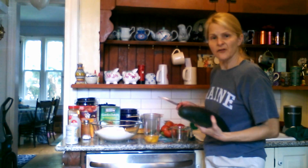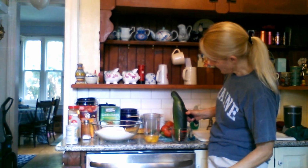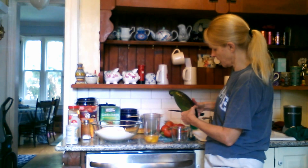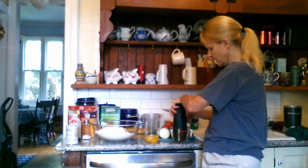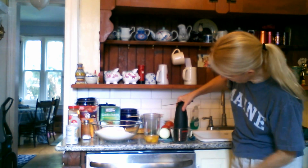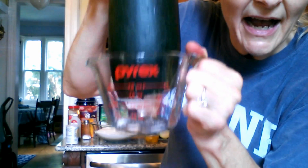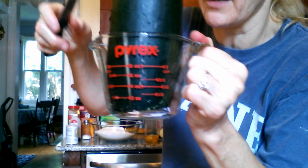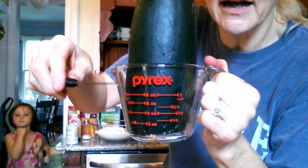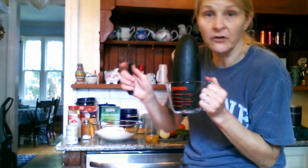I'm going to just try to estimate what a cup would be. I mean, this is a big hunkin' wonkin' zucchini here. Let's cut off this bit. Alright, so I'm not saying it conforms exactly to the shape of the measuring cup, but it kind of does. There's a little bit of space around here, so I'm going to cut it a little bit higher than the 1 cup mark. Good enough, right?